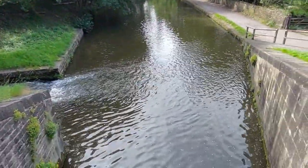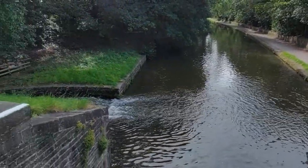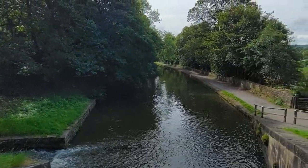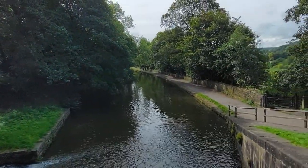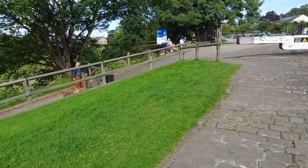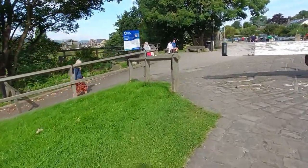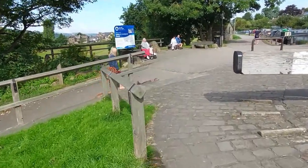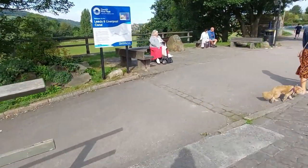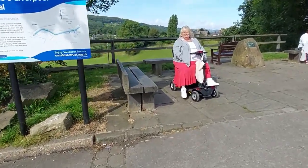There's a view of the overflow on the left. Well, I'm now back on the top lock. I'm just going to have a word with my good lady Elizabeth, who's been patiently waiting there for me. Unfortunately she can't walk down these locks anymore. She has done in the past, but she can't now.